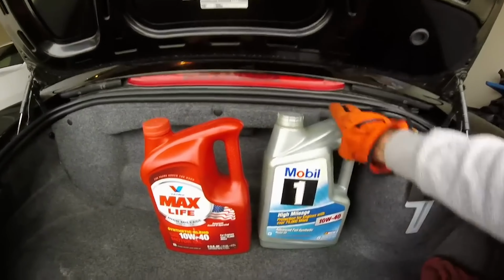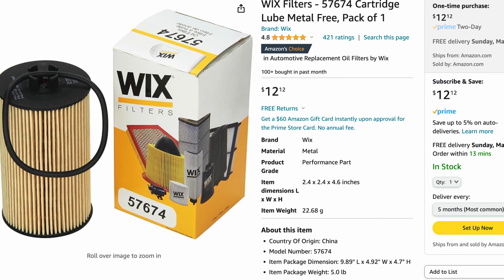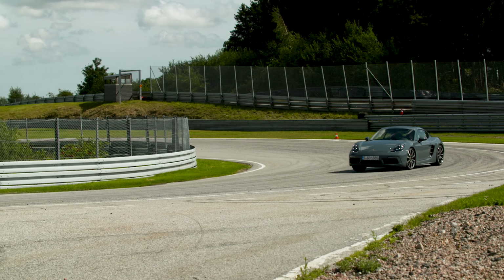Of course, if you're like me, you realize that for about $75, you can get the oil and filter. If you do it yourself, you can keep the remaining $425. And saving $425 will come in handy when the water pump decides to stop doing its job.